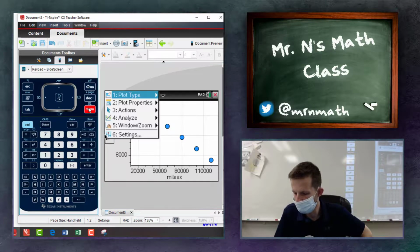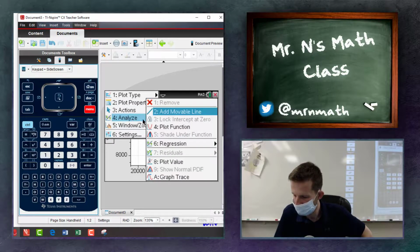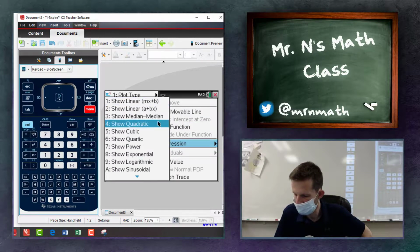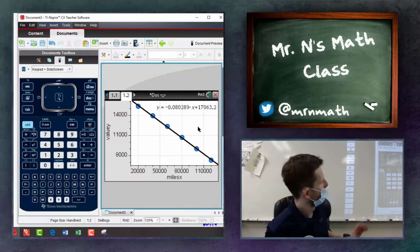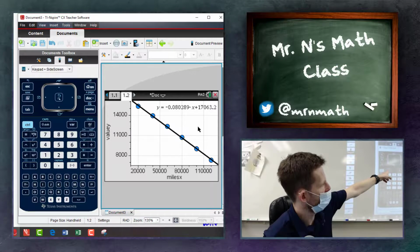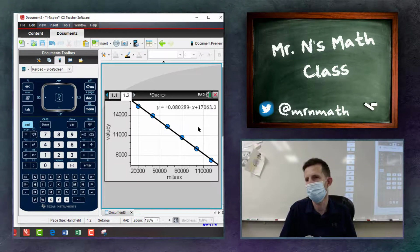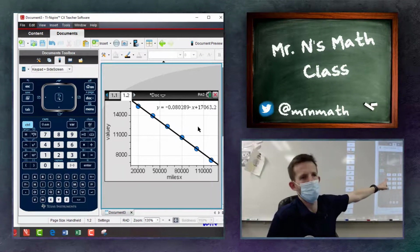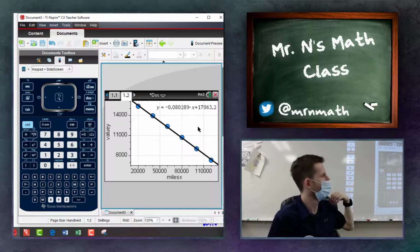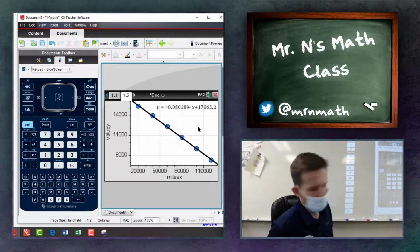From here, go to menu. I want to analyze regression. And I want to, again, show linear mx plus b. So if you want to, you can go to here and it will give you the equation like that, which is kind of nice. Now, what's the one thing this graph won't give you that you might need? Yeah, the correlation coefficient. It won't give you that. But it will give you a graph and it will give you the equation.